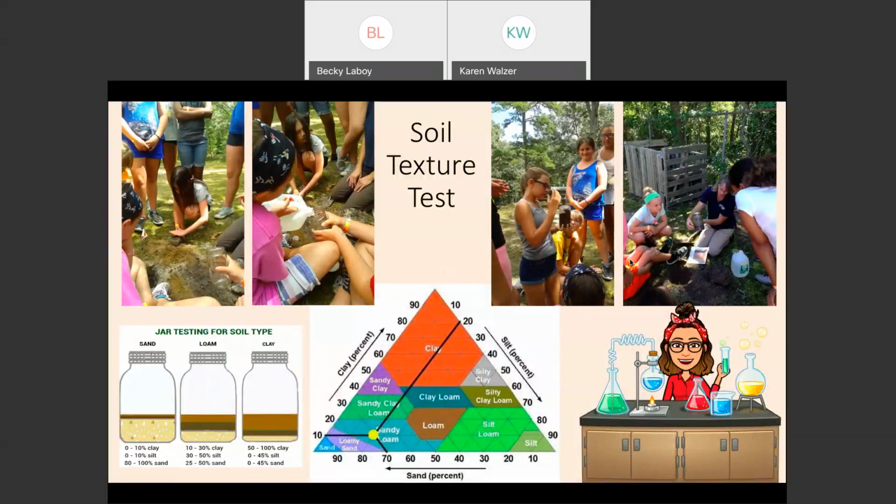So have your students collect some soil, put it in a jar with some water and shake, and then let the soil grains settle. The larger sand grains will fall to the bottom first, followed by smaller silt grains, and then the microscopic grains of clay will fall in about 24 hours, all forming layers. And then you can calculate the percentage of sand, silt, and clay in your soil sample and use a soil texture pyramid to determine the overall texture of the soil.